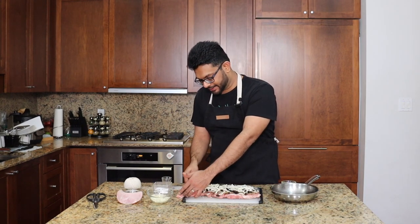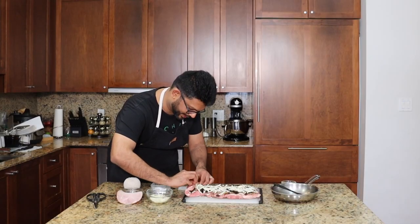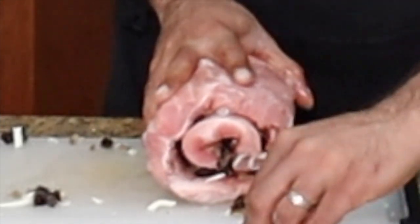Now I'm going to try and roll this boy up. And slowly but surely, start rolling. Don't be scared, because a pork loin can sense fear. There you go. This looks pretty good. Nice. I'm quite happy with this.